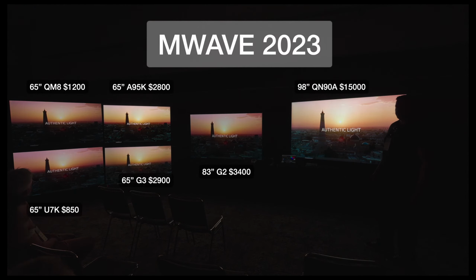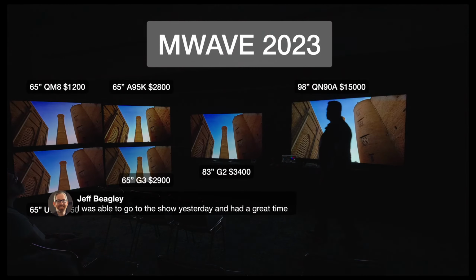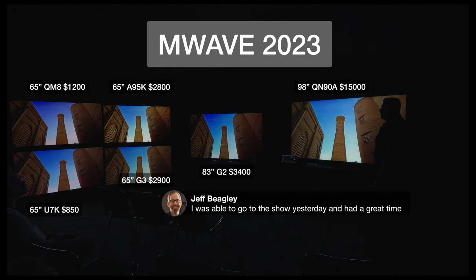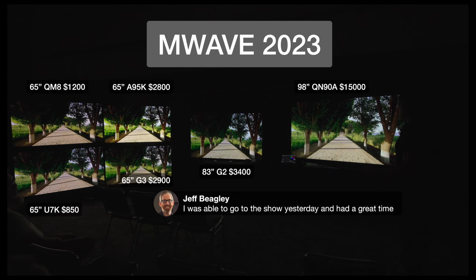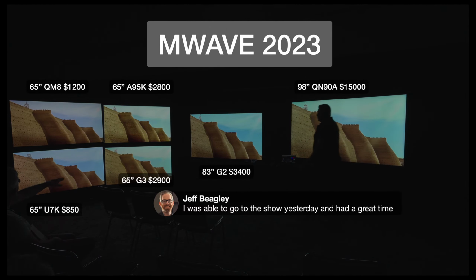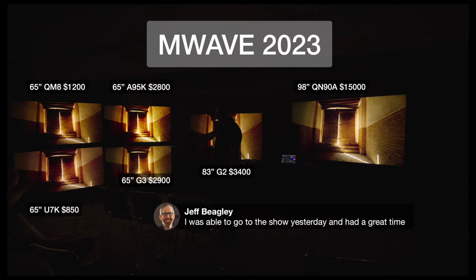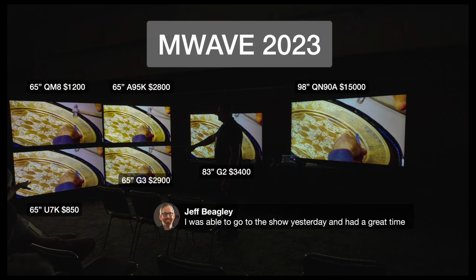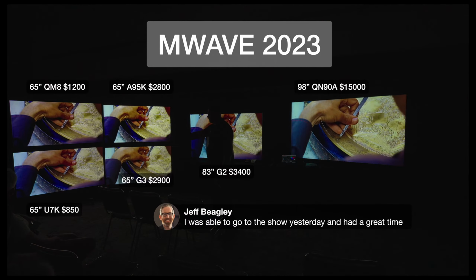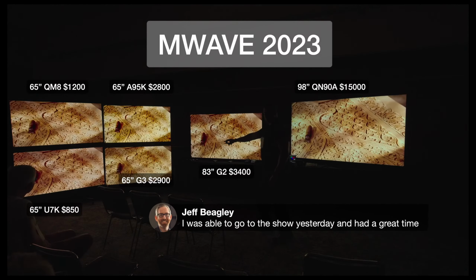We're in SDR here. What do you guys think? What TV are you guys looking at? Which one do you guys think looks best to you? Actually, I like these two bottom ones over here. To be honest, this one's a little brighter in some scenes, but to me, this one pulls out more details and some of the richer color. Okay, that would be the LG G3 and the Hisense U7K.